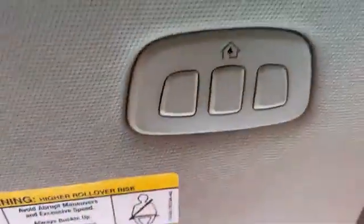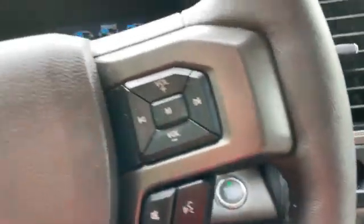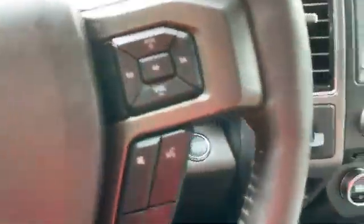And we've got a built-in garage door opener. There you go, amigos. Push button start. And again, two remote control keys, so key fobs.